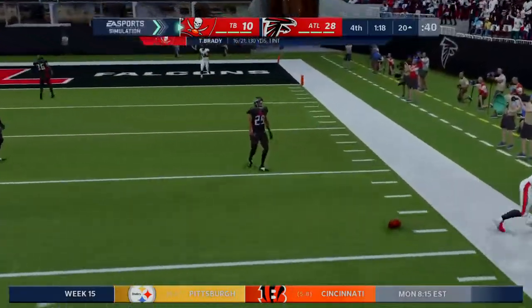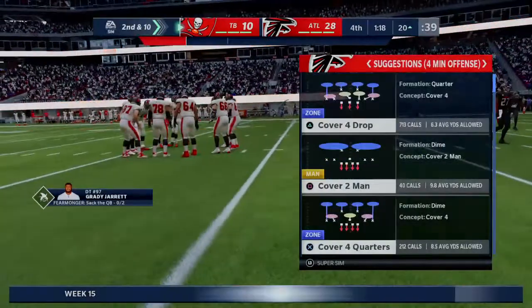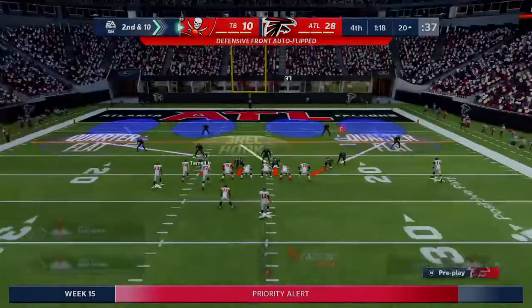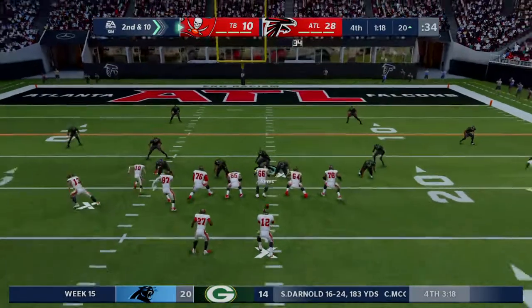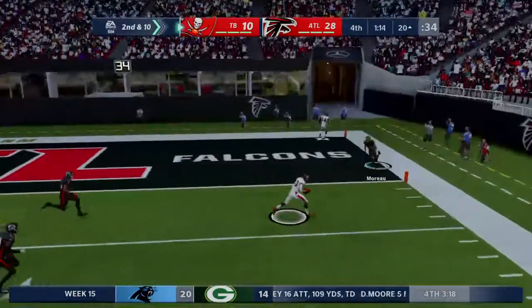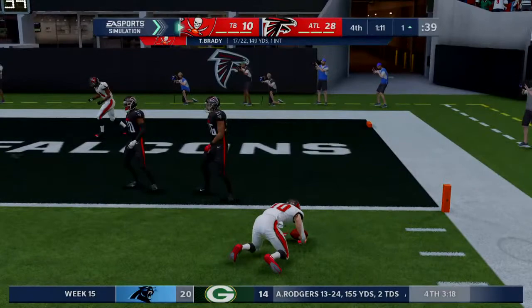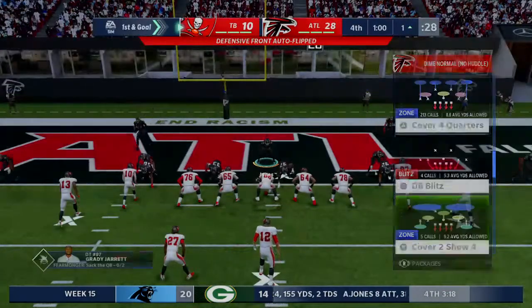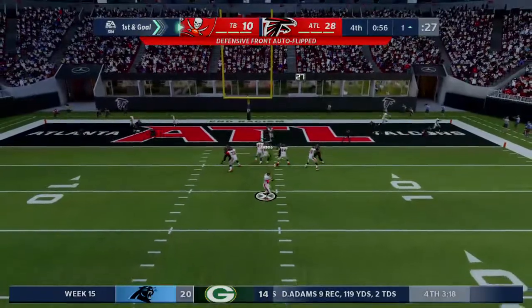And that is incomplete. He couldn't hold on through the contact. After the incompletion, here's 2nd and 10 from the 20-yard line. To throw again, Brady. And he's got it. And he can't quite get there. Tackled down at the 1. Complete. 19 yards on the pickup there. And now they'll have it 1st and goal.